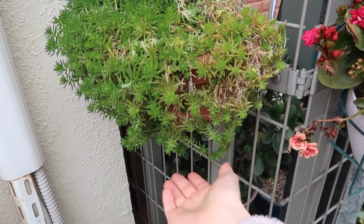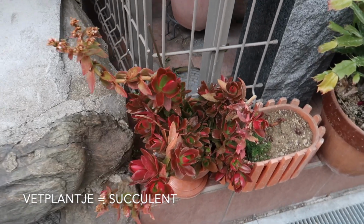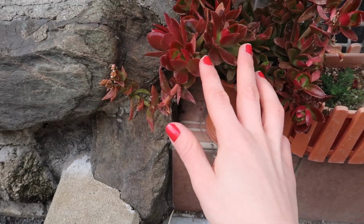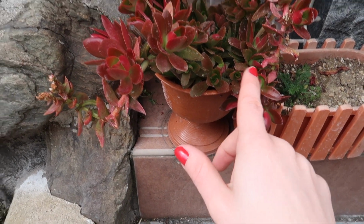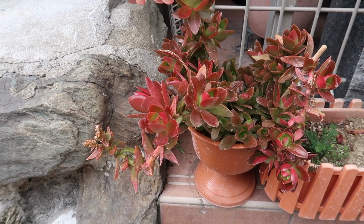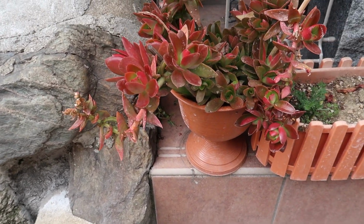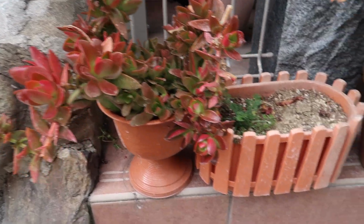We've got a kind of vetplantje, I don't know the English name for that. Then here we have another type of vetplantje, which I also don't know the name of. This changed really interestingly from green to red throughout winter, so it's pretty beautiful. And if you're wondering what those white stains are, for a while we were giving the plants rice water from the water we used for washing our rice every day, but it left these kind of white stains, and it made the plants grow not that well, so we stopped giving them.